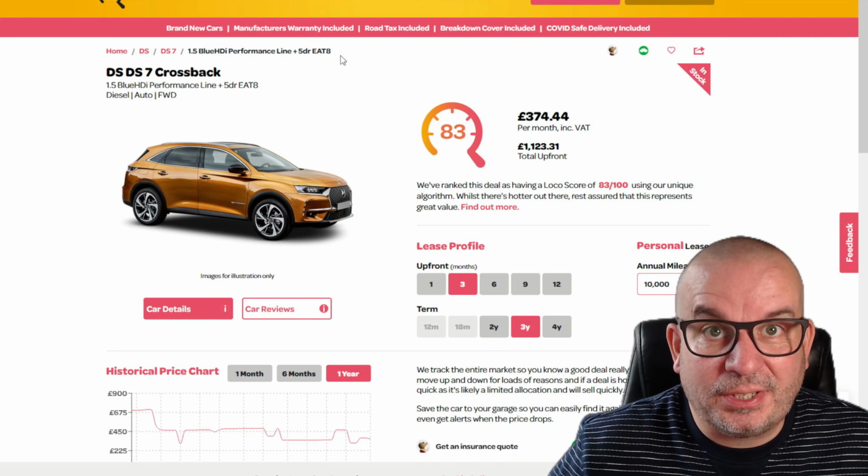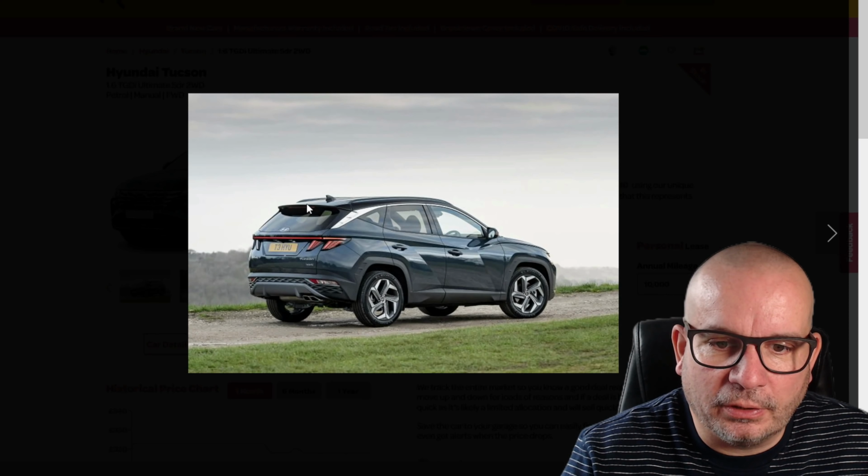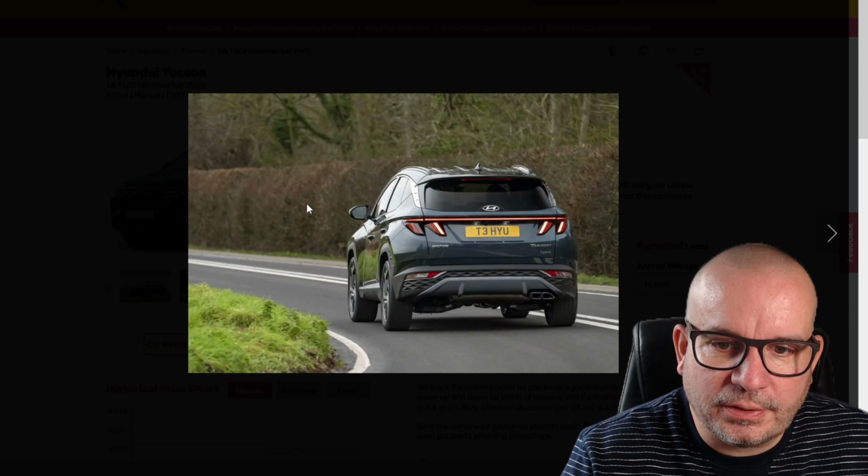So it's the Hyundai Tucson 1.6 TGDI Ultimate petrol manual, front wheel drive, and these are really cool looking cars, I think. That's got some real presence to it, and it really stands out of the pack over some of the bigger name alternatives, if you like. I think it's a really cool piece of design.